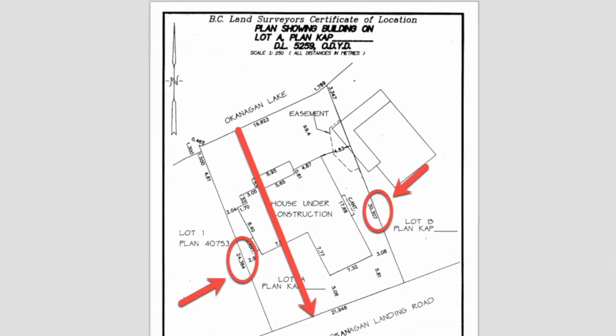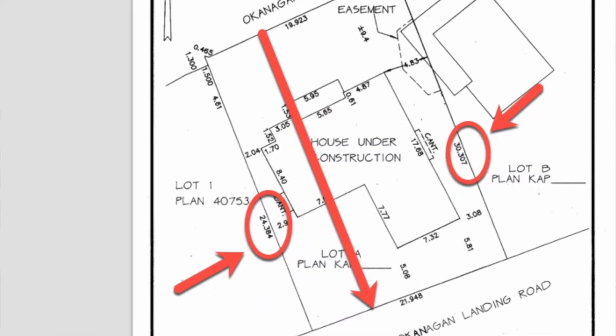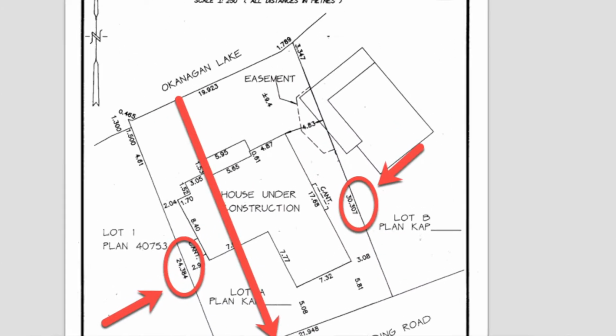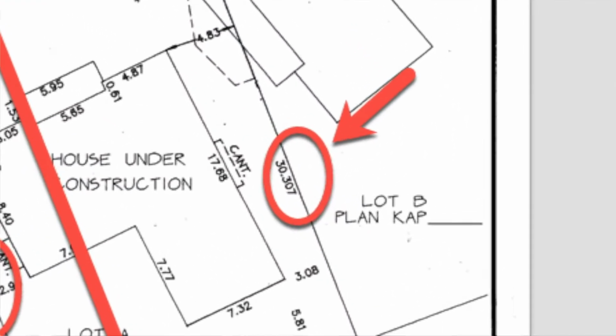The second part of this survey is to determine the 30-meter riparian protection area setback from the high water mark. Technically, according to the riparian regulations, no new buildings are permitted within that 30 meters from the high water mark, although in practice it seems to be that 15-meter line that's the magic number, depending on how big the property is. There are many properties on the lake that would be rendered unbuildable as the whole property isn't even 30 meters deep, and we'll go into this in more detail shortly.